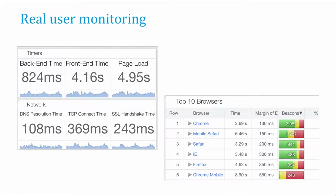And last but not least, we do real user monitoring. This is obviously the most important thing for us to communicate to the rest of the organization. It's, what are we really truly performing at? We also use this to troubleshoot specific geography or browser style problems.